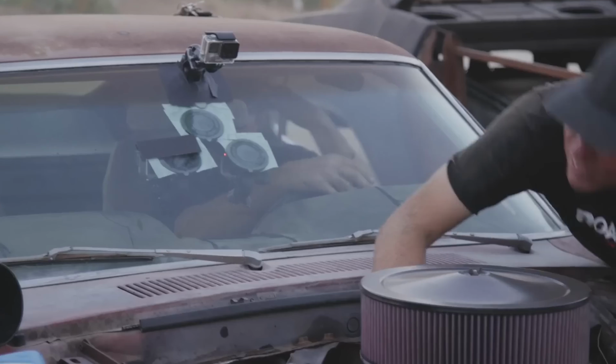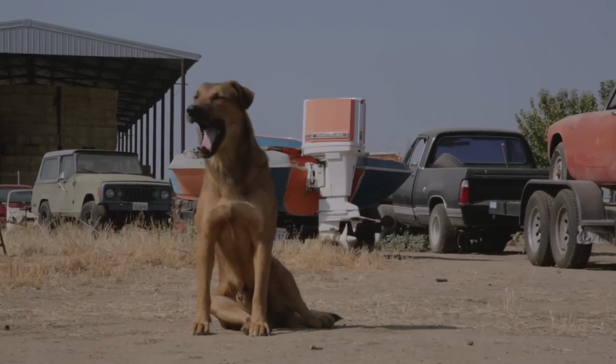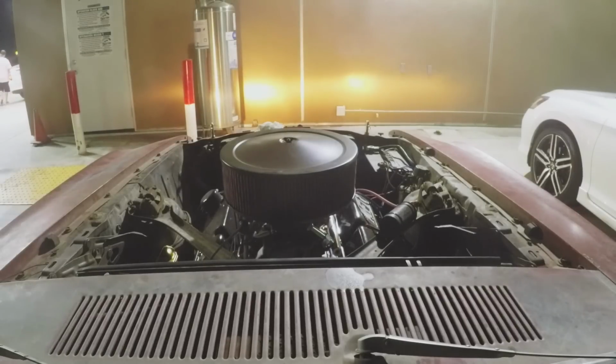Whoa. Easy, turbo. Never can just fire it up and drive away. It's always the little stuff. I never would have expected it. It's 70 miles to Fresno. It's dark and we have no seatbelts. Ready to rock. Yeah.